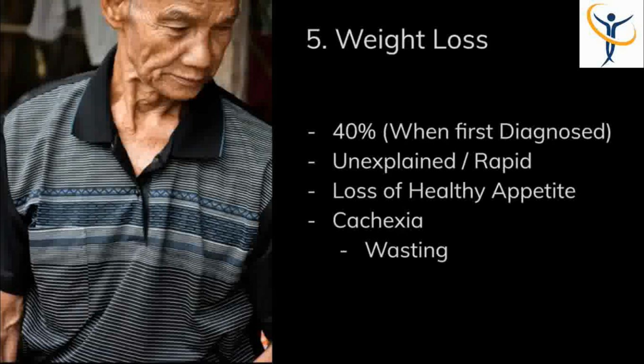The body just doesn't have the balance and the resources to process food. It is too far gone, and then you don't have much of an appetite anymore. In later stages of cancer, there's also something called cachexia, which is wasting.